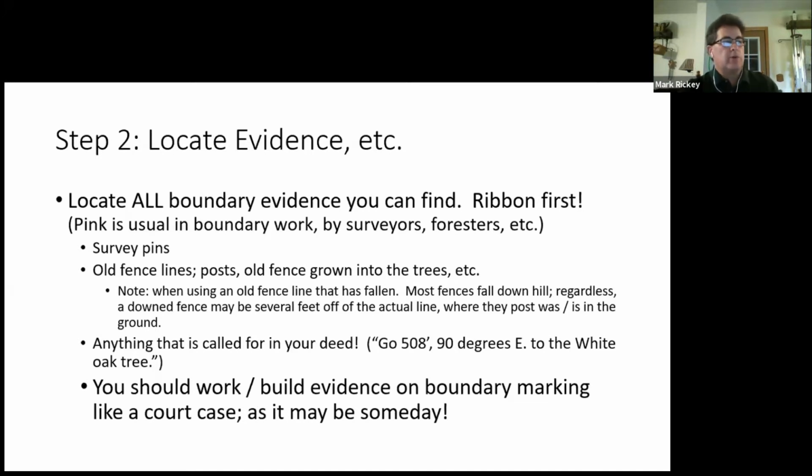So the other thing to note on dealing with your old fence lines, I see this quite a bit out in the woods. People will put ribbon on where the fence falls down. Keep in mind, if the fence is the actual boundary, it's where the fence post is in the ground usually, and that is at the base of it. So 9 times out of 10, the fence is going to fall down the hill, and people will move the boundary over however long that fence is and where it's fell down, 5 or 6 feet off, whatever the case may be. So remember, do not move the boundary lines. That is not what the goal is.